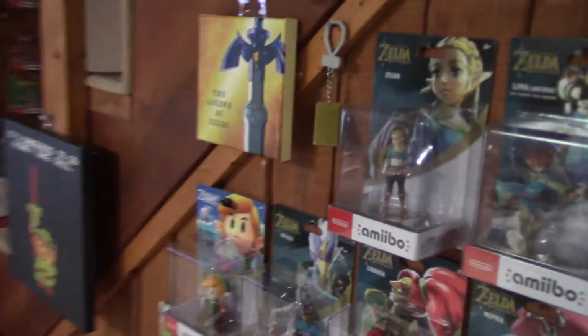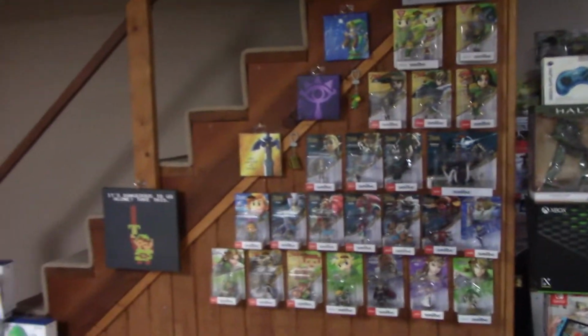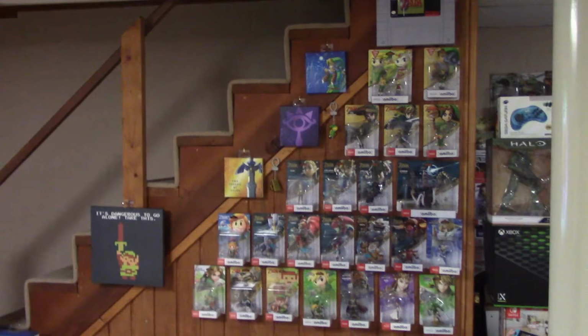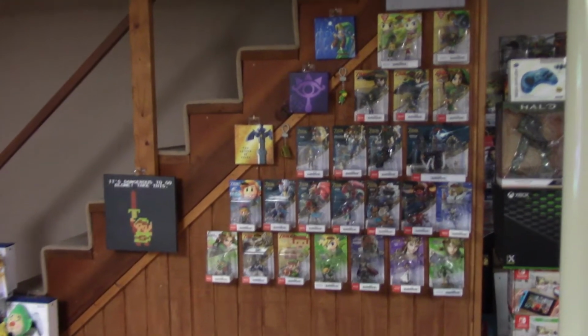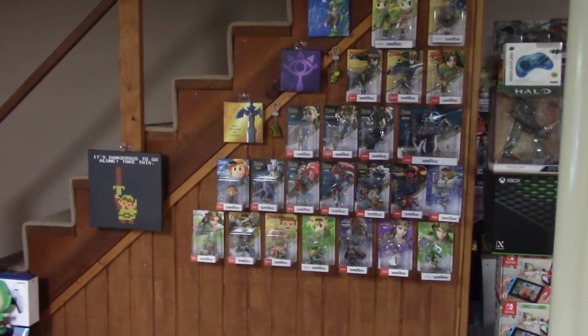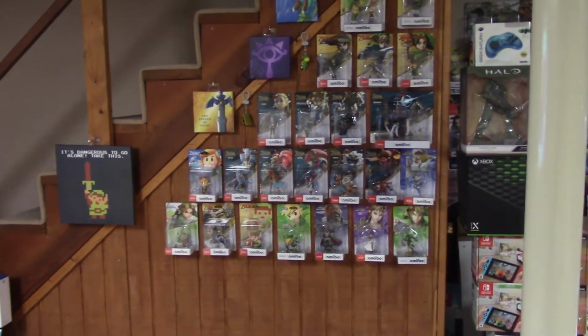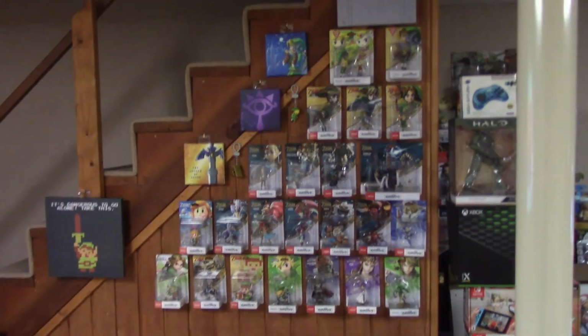Now, moving into the part of the room that you don't see in the video, the one wall, which is my staircase where it comes down, is the wall of Zelda amiibos. Now, I basically have every Legend of Zelda amiibo that they made on this wall, minus the newest one that came out, which I do have 2 of. I just haven't integrated one into that wall yet.